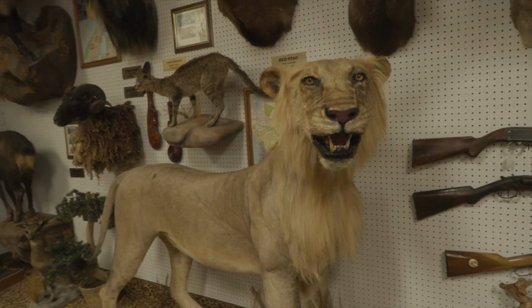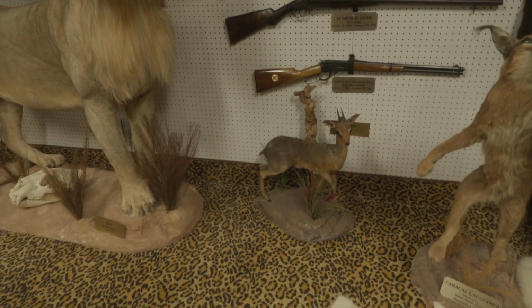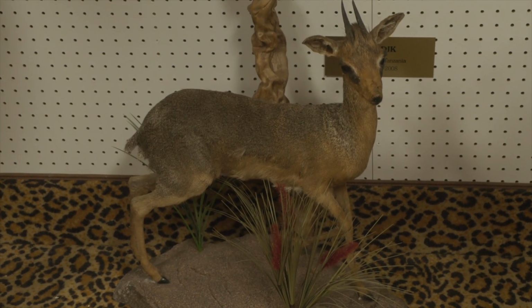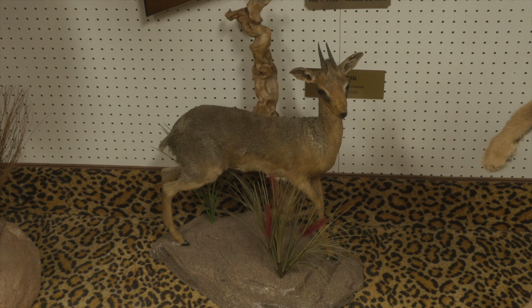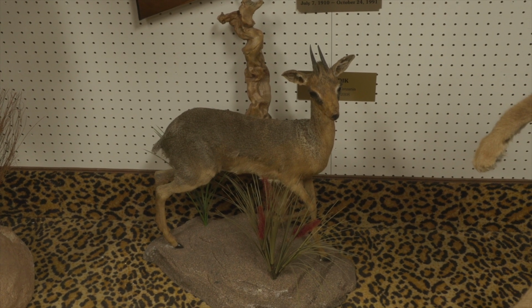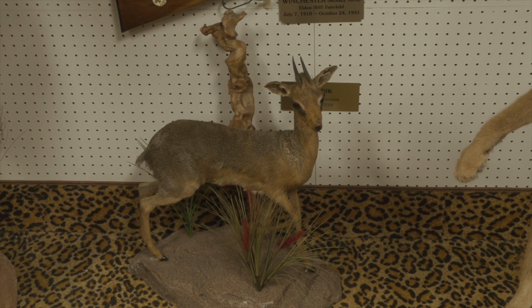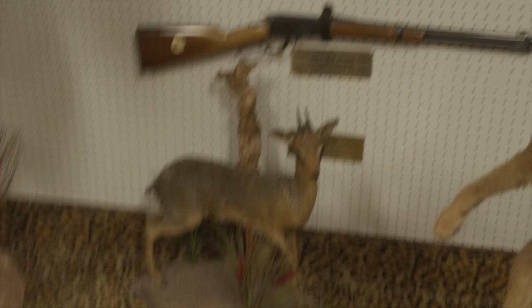See, look at this little dik-dik here. That's the second smallest animal. That is a gold medal dik-dik. That's a trophy dik-dik. And I shot him with my .375, the same gun I shot my elephant with. Wow. But I shot him with a solid. I always thought a dik-dik would make a great pet. Well, actually they would. They're cuter than hell.